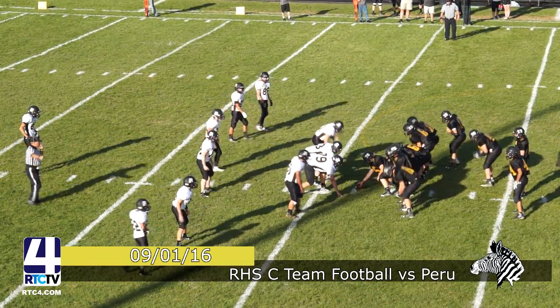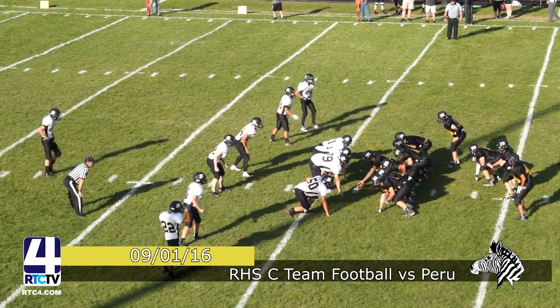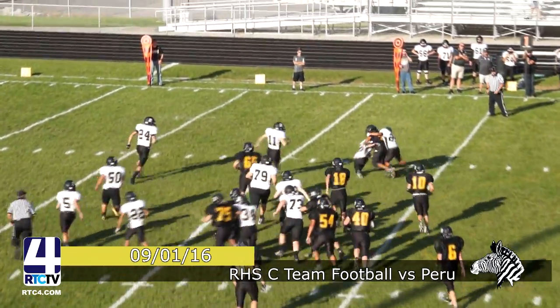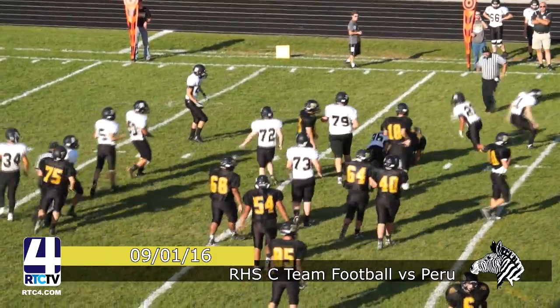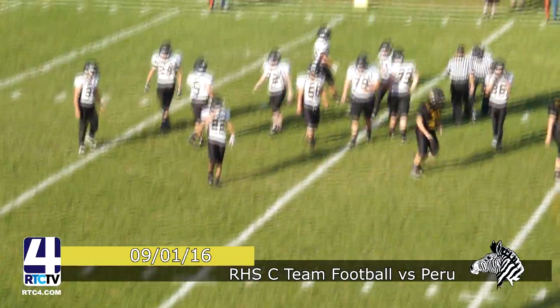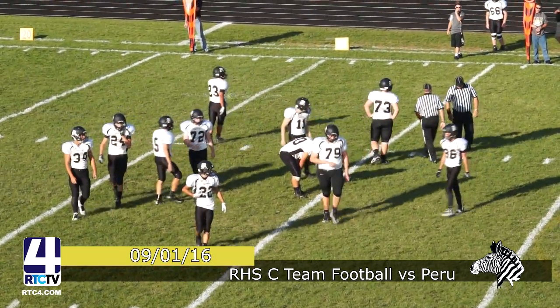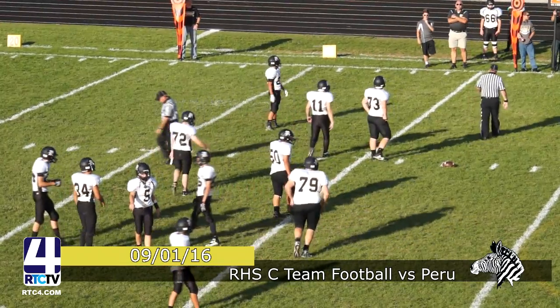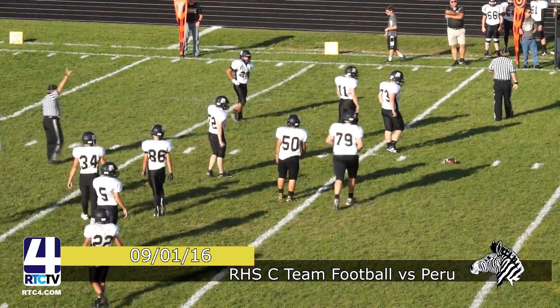Big Dylan Weaver down there in the middle. Got to get some penetration. Again, four in the box. They're trying to hit that middle hard. And then Peru bounces it to the outside wisely. Some good pursuit on the outside. Isaiah Hall. Number 23 brings him down. Talk about number 23, Garyon Tarrant. Garyon again with that tackle. Four to play. Second down, 11.